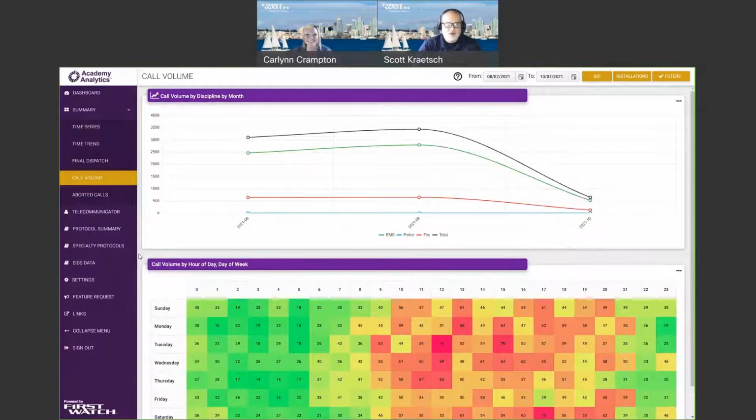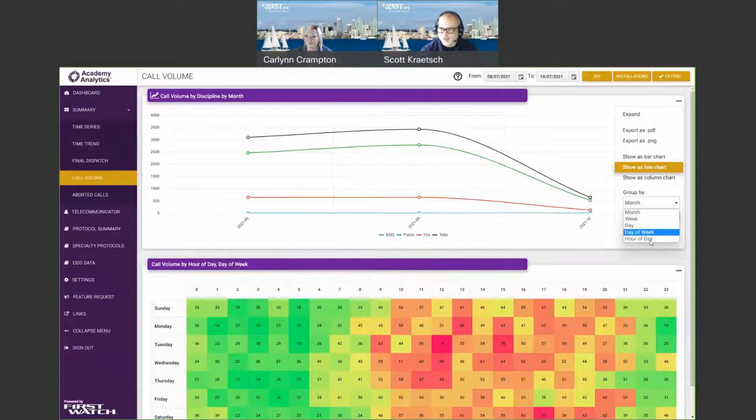Today we're going to be going over the call volume tab in Academy Analytics. Call volume is one of the sub-tabs of the summary tab. The call volume gives you an idea of what your call volume is per month. Because this is by month, you can change the group by to week, day, day of week, or hour of day, depending on what you need.